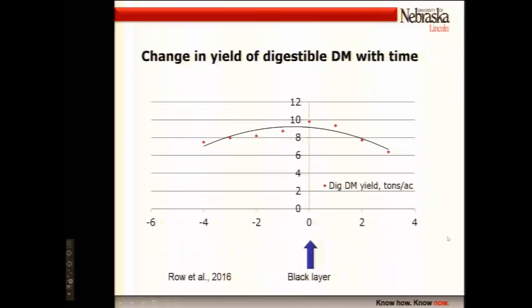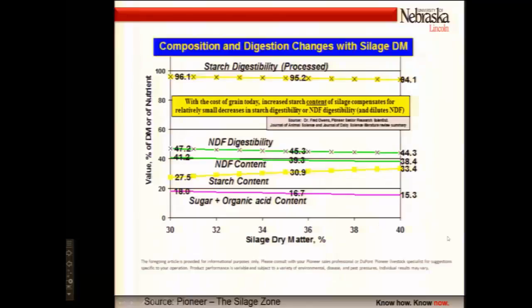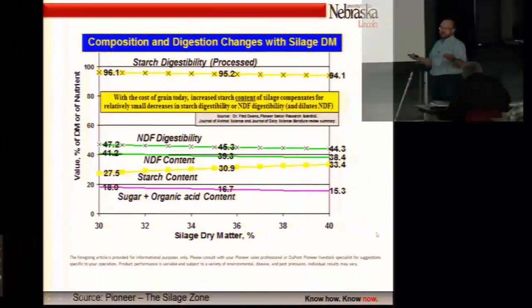Okay, and so this is the change in yield of digestible dry matter. Again, that is maximized at black layer formation, but we see a pretty strong increase if we get about a week prior to or at black layer formation. So there's 3 years' worth of data that I've shared with you quickly that shows the closer you get to black layer, you get more yield, and you get an improvement in the total digestible nutrients that are captured in that yield.